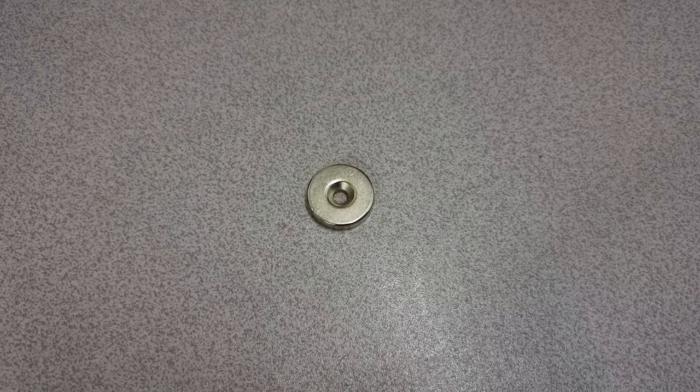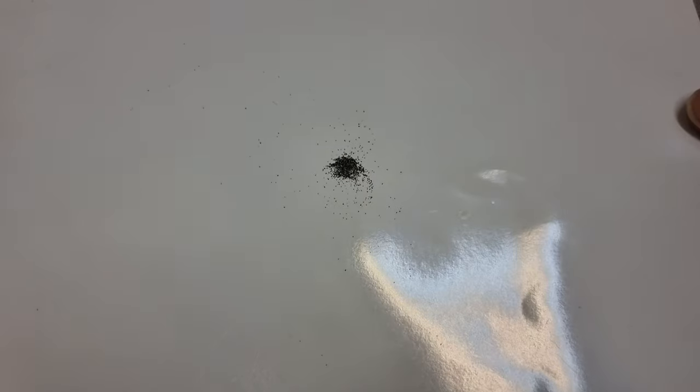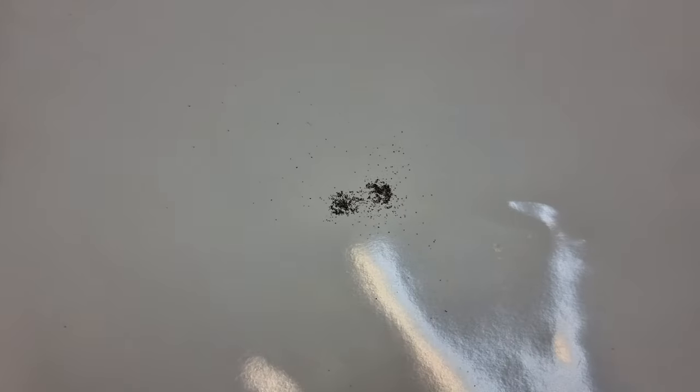Okay, so there's our neodymium ring magnet, and I'm going to bring this down as much as I can into proximity with it, and we will see if it... Yes, okay, so a proportion of this sand is in fact magnetic. So is this gadolinium magnetic, or is this iron magnetic?